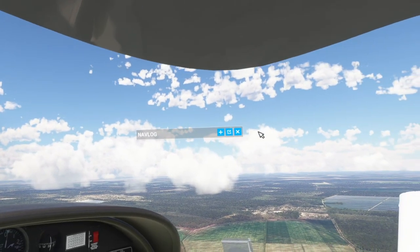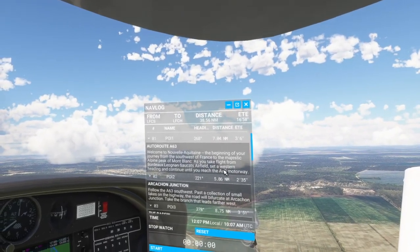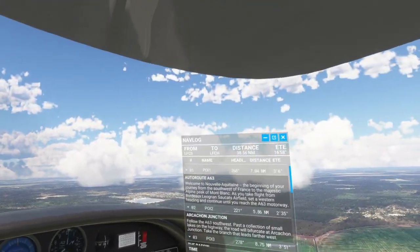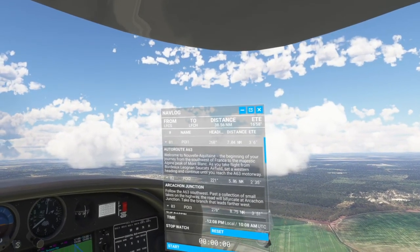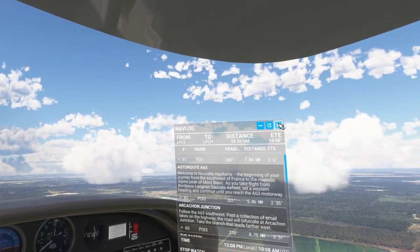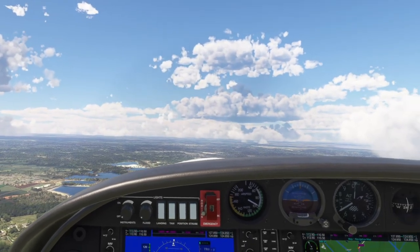Look at our nav log again here. Follow the A63 southwest past a collection of small lakes on the highway. Well, there's our small lakes up on the left. And the road will bifurcate. At a junction, take the branch that leads farther west. Hang out for a bit. Let's try to get up to 2,000 feet.